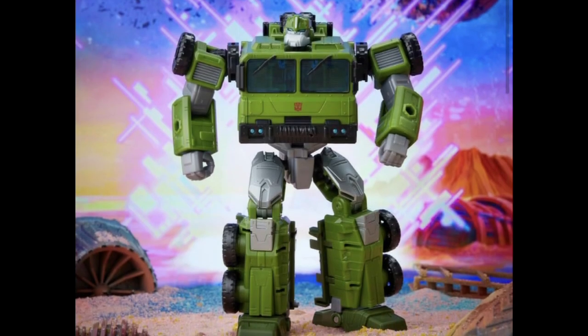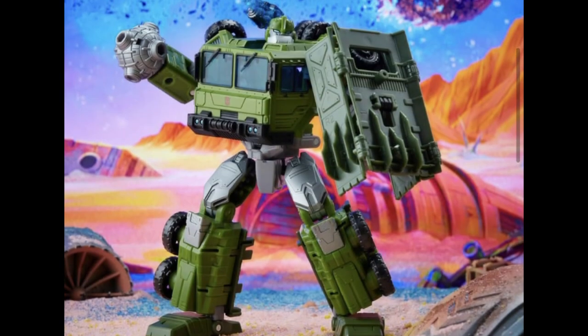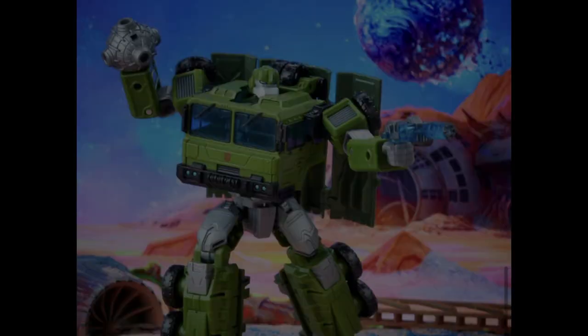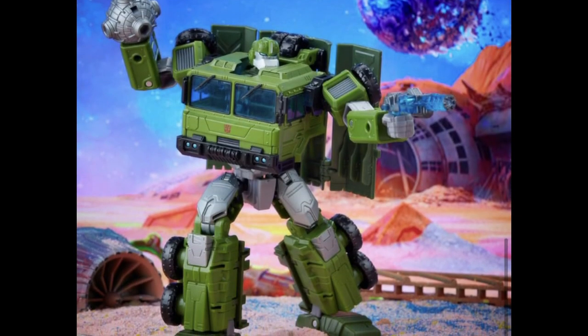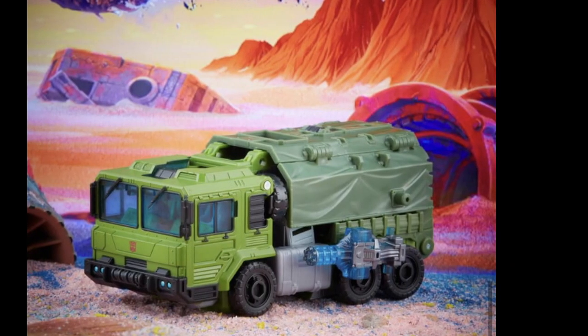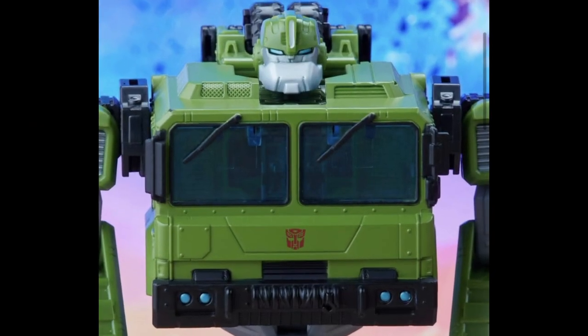What is it they call it in Star Wars? Subverting my expectations. Hasbro, on this figure you have definitely subverted my expectations, and I guess I'm trying to recover from that subversion to see if I can follow you on your path, and I'm not sure. I'm really not sure on this one. Skids is alright, but this one I don't know.